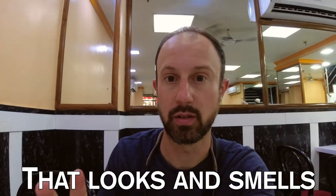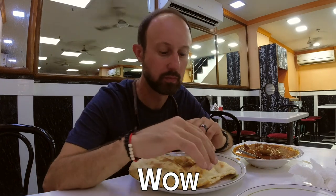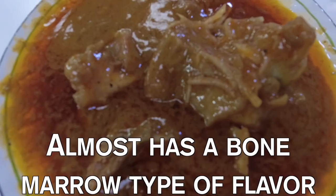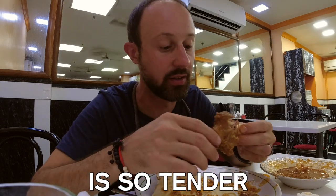It looks and smells absolutely awesome. All right, so yeah, this is the mutton. It comes with this amazing looking bread. Wow, this is insanely hot. Wow. That is phenomenally good. It's like a thick, almost curry, with a solid layer of oil on top. Super spicy. It almost has a bone marrow type of flavor to it. Look at this, straight up bone I just pulled out of this broth. I'm gonna try and get the bone marrow out of this. Wow, this meat is so tender. That's really good.